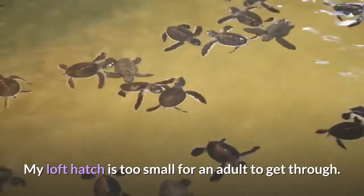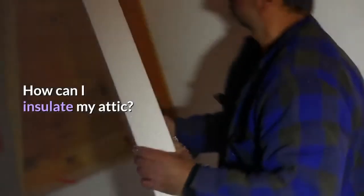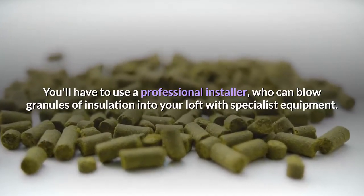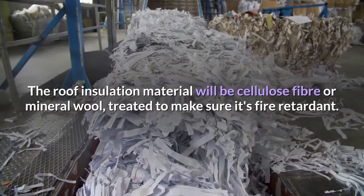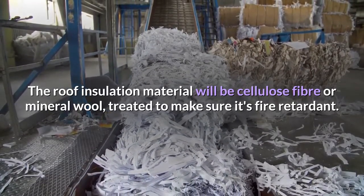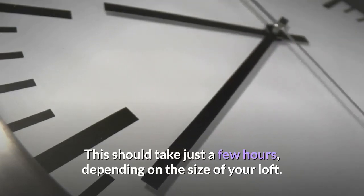My loft hatch is too small for an adult to get through. How can I insulate my attic? You'll have to use a professional installer, who can blow granules of insulation into your loft with specialist equipment. The roof insulation material will be cellulose fiber or mineral wool, treated to make sure it's fire retardant. This should take just a few hours, depending on the size of your loft.